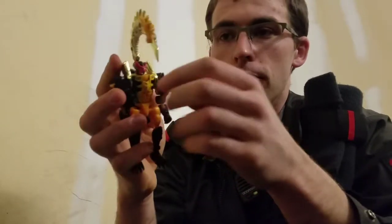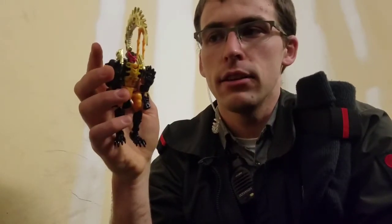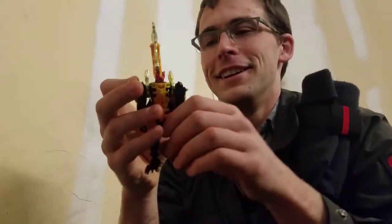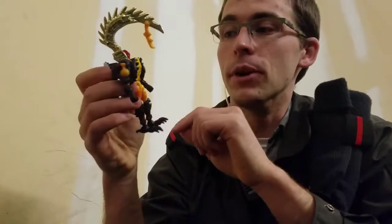And just so you know, this is his weapon. He has a grabby tail on the back of his head. God, I love Beast Wars. So, yeah, STINKBOMB, the heroic Maximal.